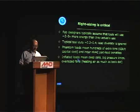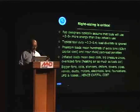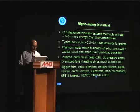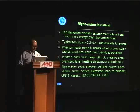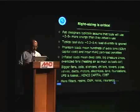And when we have inflated load estimates, that means deep coils, big pressure drops, oversized fans. The fans end up heating the air as much as the tools do, and then everything else gets bigger as well. So CapEx goes up right across the board because the initial sizing was not done really well, and then there's extra OpEx as well to support those assets.